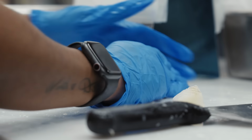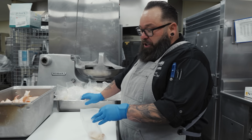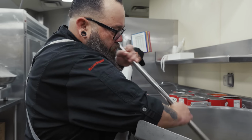So we bag these things out to make it, one, easier for the cook to make each dish, so it's quick grab and go, and also to help make sure that every dish is exactly the same. They'll take this down at 3 o'clock. That's just gonna get them to 3 o'clock tomorrow.